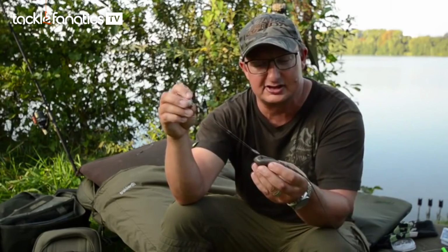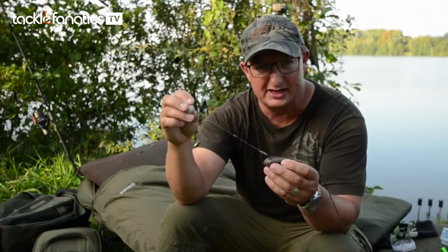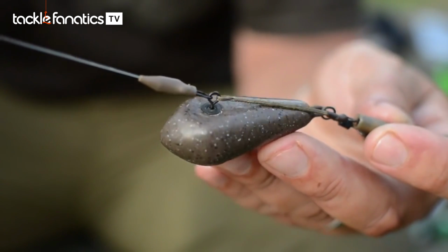And then down to the lead system, my favourite cog that I've been using for years and years now, I've been testing this for absolutely ages. It is now commercially available. This is the 4-ounce distance version.